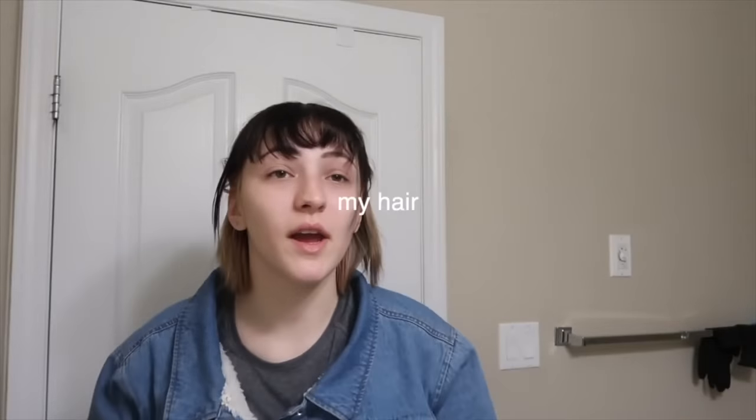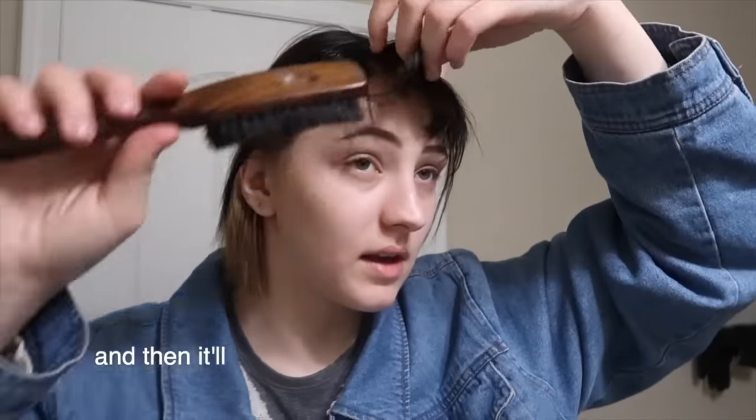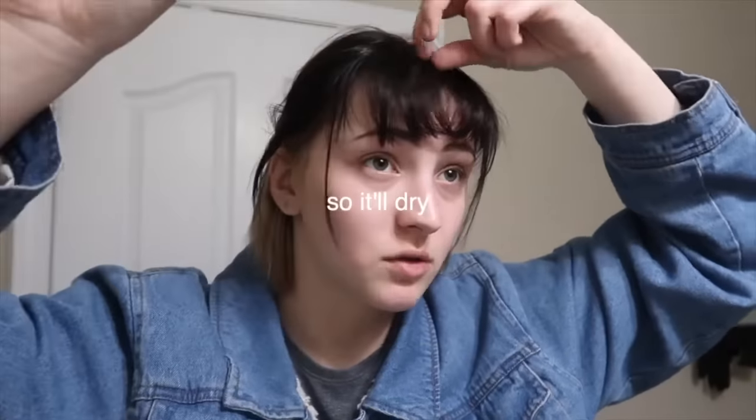I think it's because my hair, I need to wash it, and then it'll be wet. And then when it's wet, I'll brush it like bangs, so it'll dry like bangs, and it's gonna listen more. And yes, you need to wash it, and you need to brush it down and make it dry in place. Or just use some dry shampoo or something.